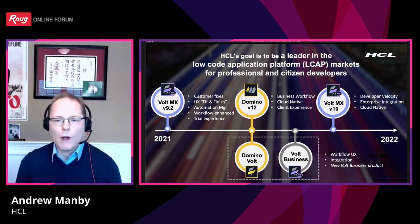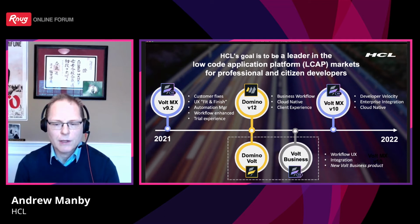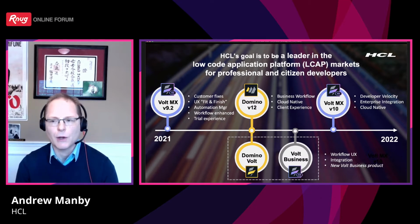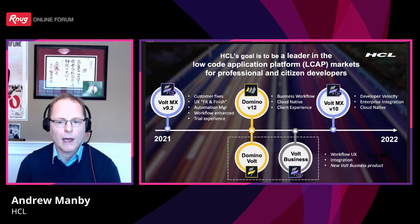So this is drilling down one level deeper than Richard showed in his last presentation. Again, we're reaffirming that our goal is to be a leader in the low-code application development space for both professional and citizen developers. So this roadmap encapsulates what we have for both of those platforms in a single nutshell. One of the things to call out here is our Volt MX product that we announced at Digital Week. We have our first HCL version coming, which is 9.2, in March of next year, leading up to a major release of the product, Volt MX version 10, by around this time next year.